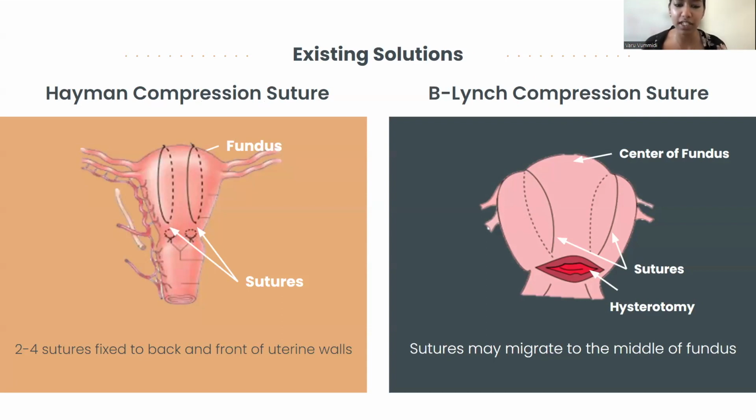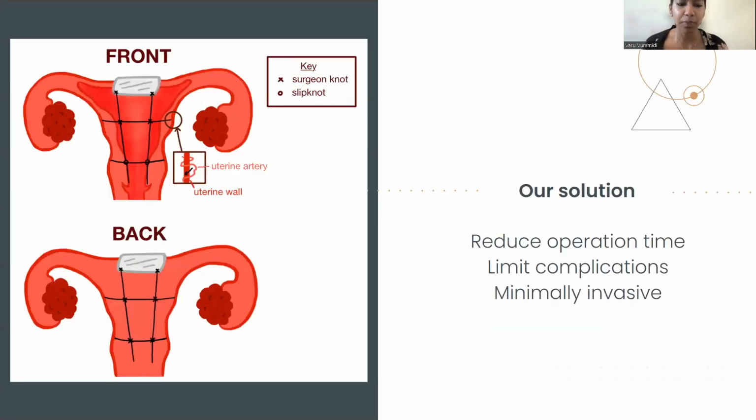The B-Lynch technique is currently the most widely used, so our compression technique is compared to it in testing. Our pre-tied uterine compression system will reduce operation time, minimize training, and limit complications. A silk fibroin graft hugs the top of the fundus and is secured to the bottom of the uterus using surgeon knots and slip knots. The pulling ends of the slip knots apply even compression supported by the graft and horizontal strands.